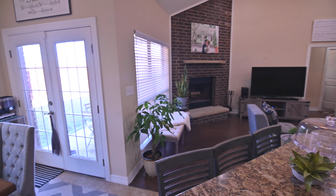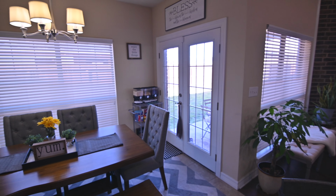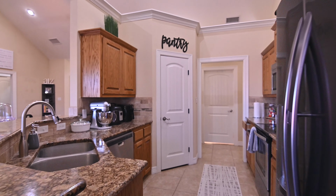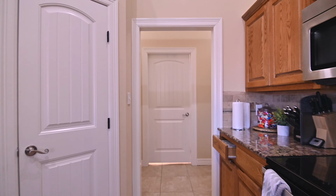If you like entertaining, you'll love the extra seating right up at the counter that's adjacent to the breakfast nook. As we walk through the kitchen, you'll love the granite countertops. All the appliances feature stainless steel, and you have an extra space for a pantry.